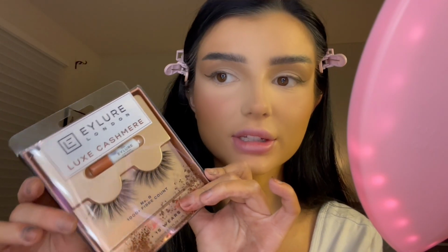Okay, so these are my favorite lashes in the whole wide world. It's the number 8 fiber, 1000 fiber count, Allure lashes. Dude, they're so beautiful. I love them.